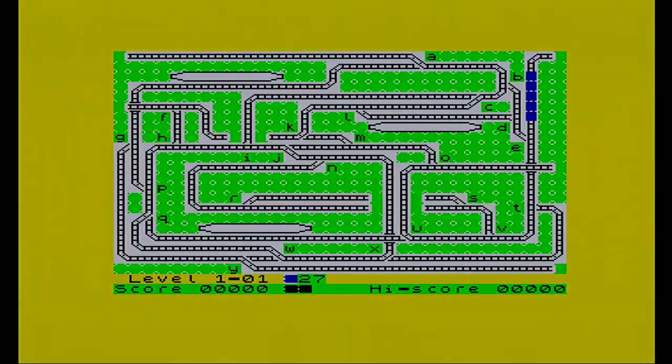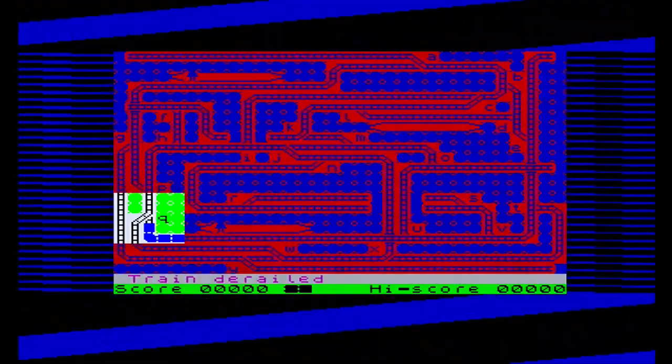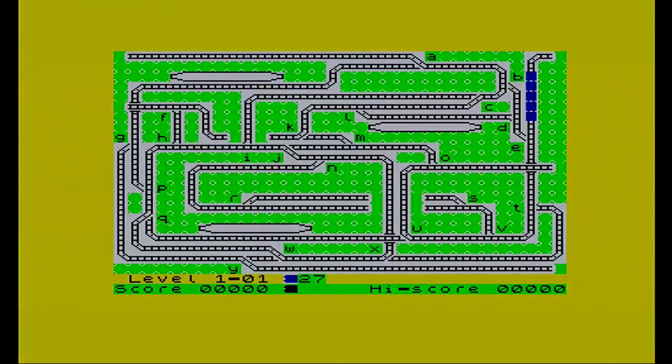I'm not sure what you're meant to do when you come to some tracks. So, for instance, I've got here... Do I press, like, space or something, or enter? There. Derailed. Yeah, anyway, it's kind of a tough game, and this is probably the first track of two.